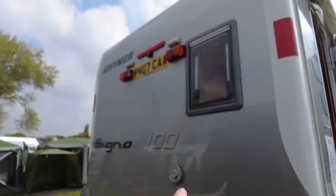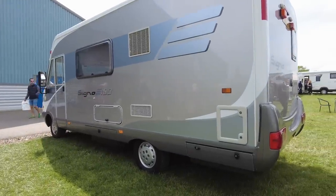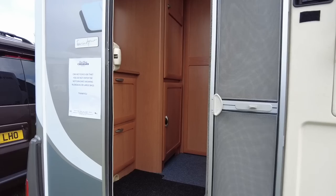Oh, we've got a little window. Never seen that before. And we have a little locker there and a slightly bigger locker. Oh, twin lockers just there. Nice big window. Look at that. Right, as I go in.